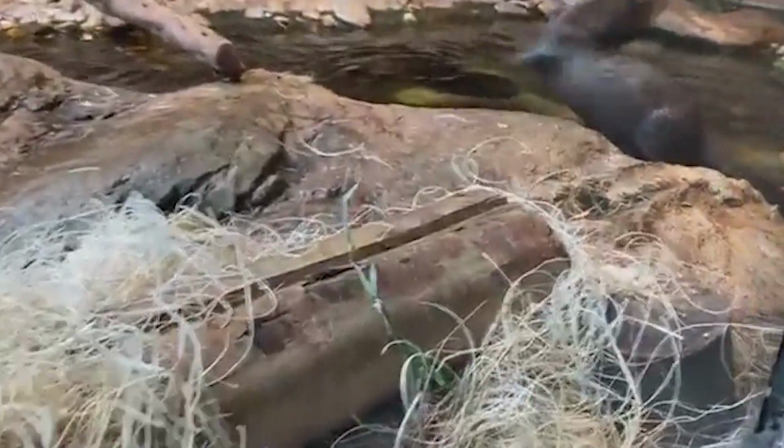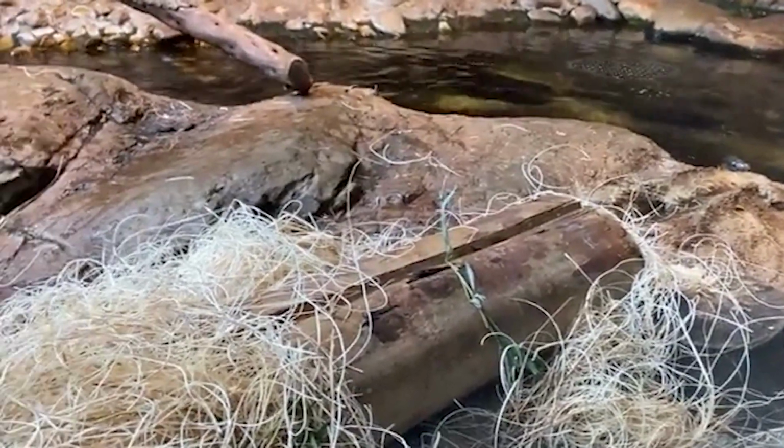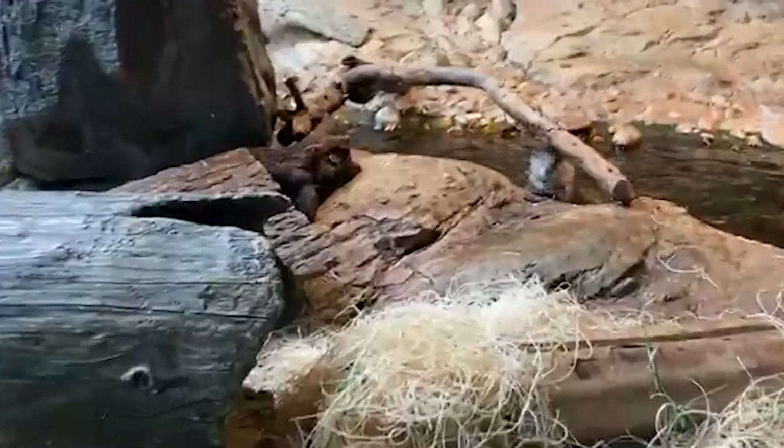Athena is going to be our lighter otter right here. She has a little bit of, I like to call, darker lipstick going on. And she also has a rounder face. Dontu is our darker and larger otter. He is about 7 pounds and Athena is about 6 pounds.